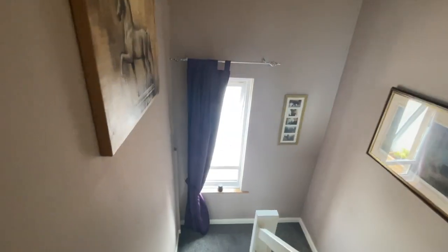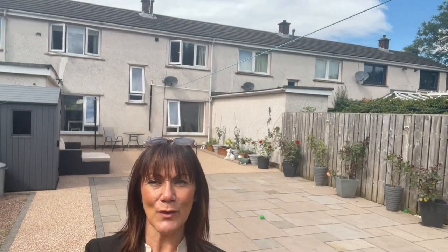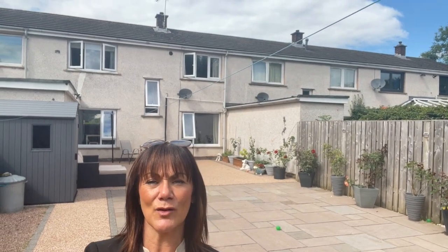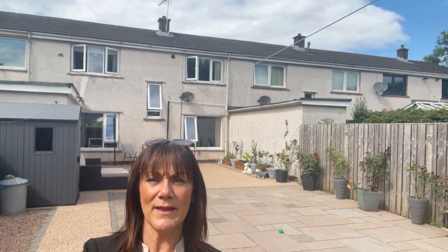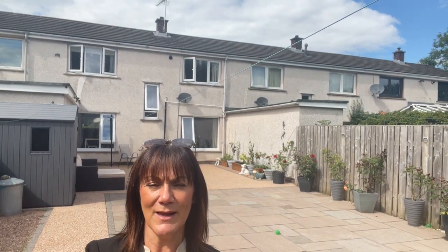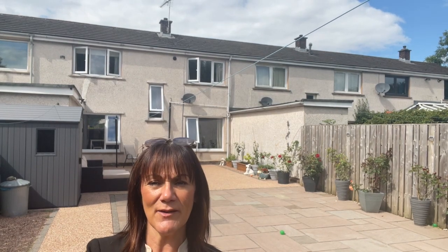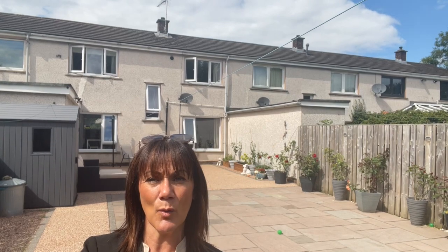So if you're interested in having a look at this property, don't delay. I don't think this property is going to hang around too long. As I say, it's ready just to drop your bags in and live in this really nice home. So if you can see yourselves living in this great sized family home within this great community, just on the fringes of Penrith Town Centre, it's well located for all the amenities you're likely to need. Please do give our Penrith office a call on 01768 88 11 11.